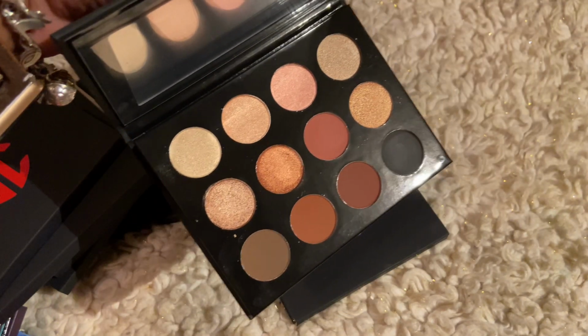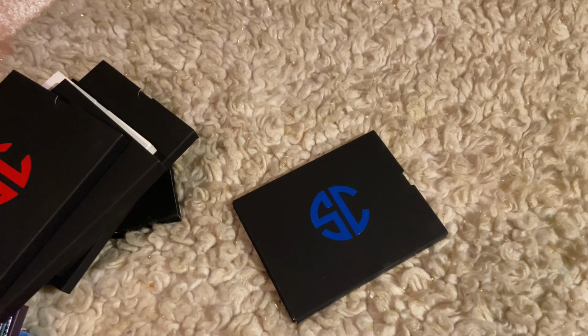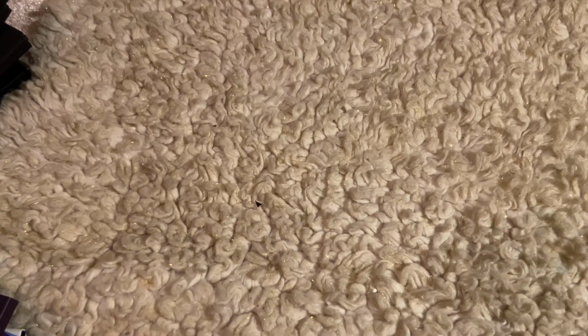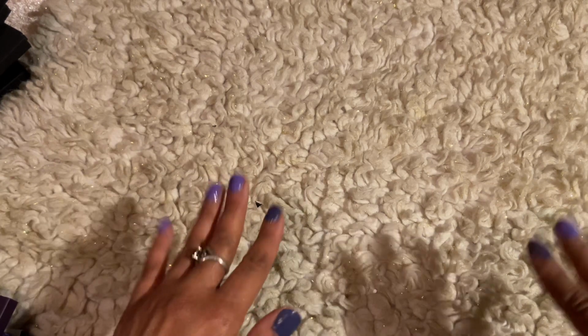This is a perfect neutral palette for me especially. And that's why I got rid of a couple of neutral palettes this past week. I think this is the one that has not come out yet, so I'm not going to show you that. Okay. She did send me an extra palette for my birthday. But, you know, after buying like 19 palettes, that was really cool of her. Don't get me wrong. So those are all the indie palettes I bought.